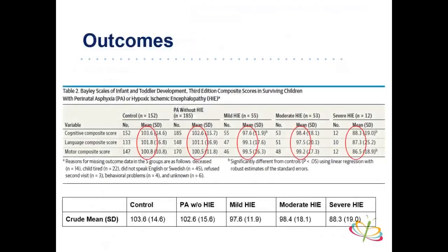So, looking at the outcomes, looking at this table and comparing it to the groups with some sort of injury, naturally, not surprisingly, children with severe HIE have the worst scores. Those in the mild HIE category did have scores lower than the moderate HIE group in terms of cognitive skills.